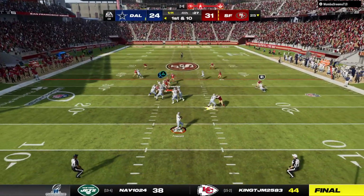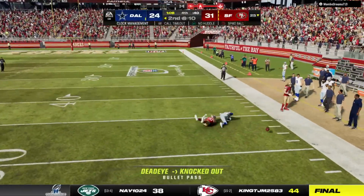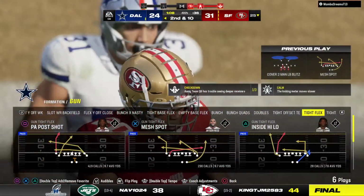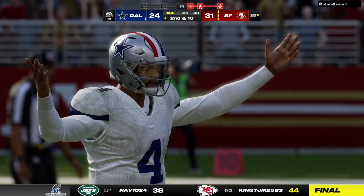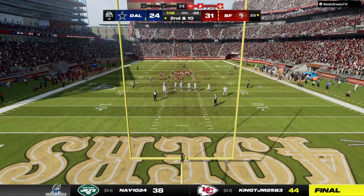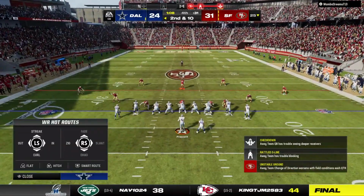To throw, Prescott. It's incomplete. Took a shot, couldn't connect. Some coaches like to take the shorter, more reliable yardage, and some, they like to go for the big shot. No fear in risking a deep ball there, but it wasn't enough to get them to completion. They'll come up now on 2nd down.